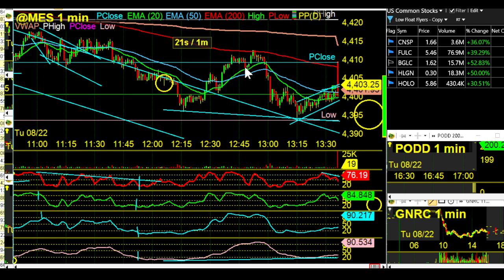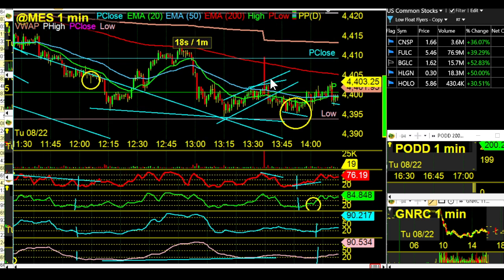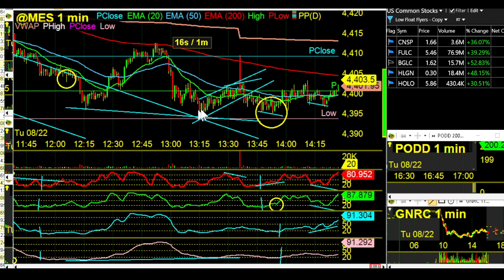Market was weak. 12 o'clock. We took a little lunch. And then we came back, and we were starting to look at this as a bear flag. This was a sell side divergence inside of a bear flag.